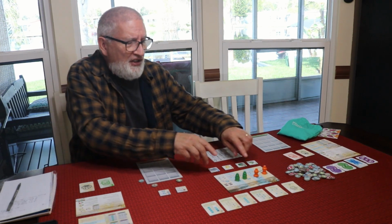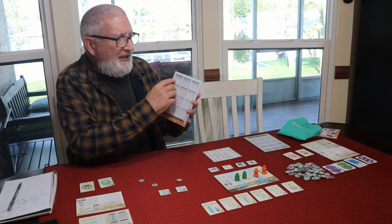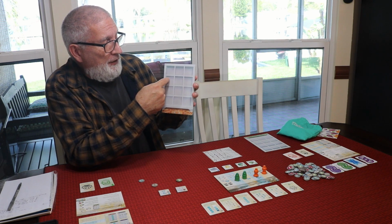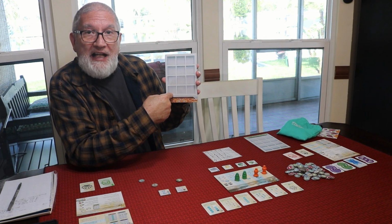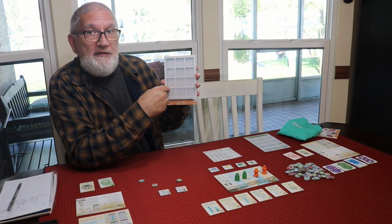And then you're simply going to take these tiles from the out of doors and draft them and fill up your Whatnot cabinet, and you get points for, let's say in the columns, as it shows here on the player aid, if you put 4 Whatnot objects that are different colors from top to bottom in one column, you get 2 points. If they're the same color, you get 4 points.